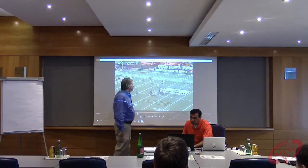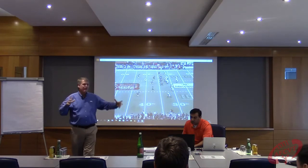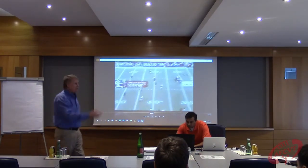So just watching the kid up top, just roll out of it. See how much separation he gets? He's out of it so quickly. The defensive back doesn't have the time to break on it because he's just out of it so quickly.